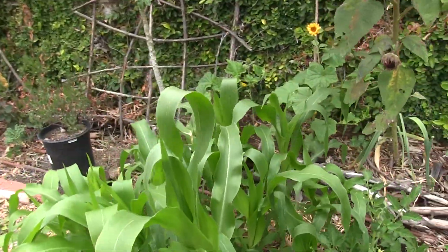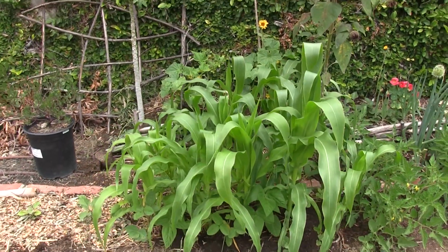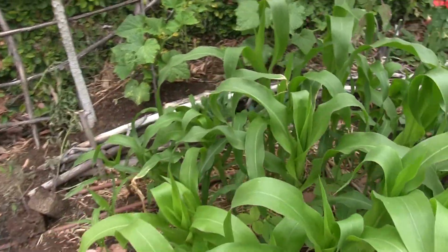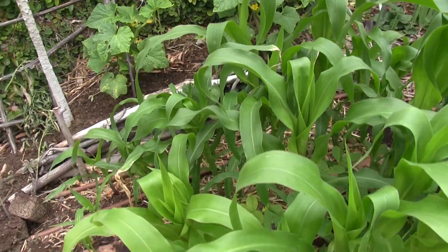This is the Burpee Triple Crown XP, and we have the tall ones growing here. Over there, not sure what's going on. Probably not going to get good sized ears out of these, but we'll just keep them here.